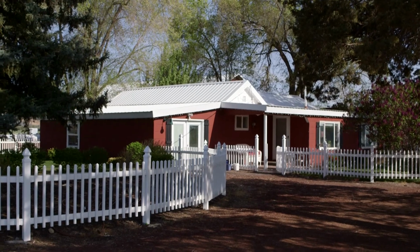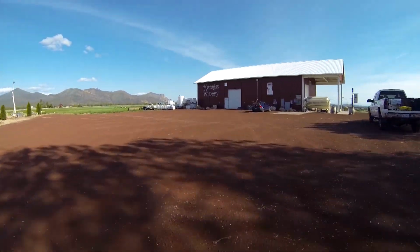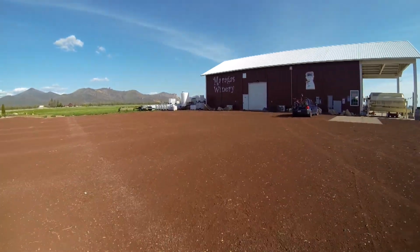So how did you find this property? This is just such a stunning setting. Well, you know, it was happenstance. We were looking for the perfect spot. Drove on to the farm, and it wasn't 200 feet down the drive when my mouth dropped.